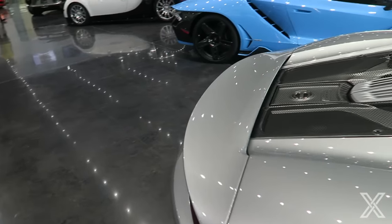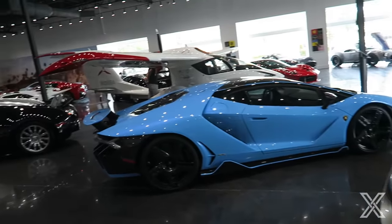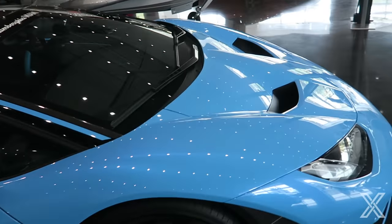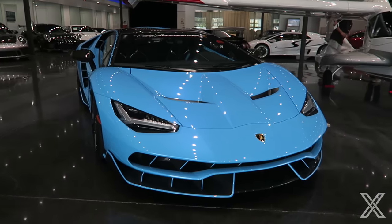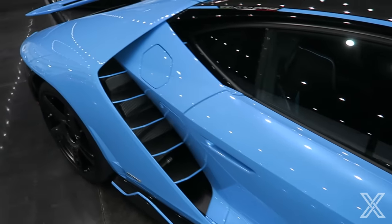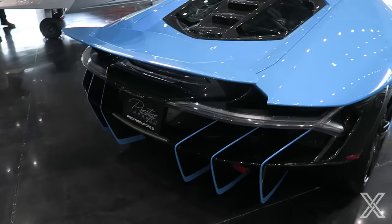Huayra coupe. And then we got ourselves a couple 918s. We got the first one here, 918 number one. We got a Centenario, formerly owned by Hawaii Brad, I think. Seen this car a couple times out at Car Week two years ago. That's amazing. Lamborghini Centenario. The paint is beautiful, yes. Probably cost more than my R8 did. The paint, not the car obviously, but the paint probably cost more.